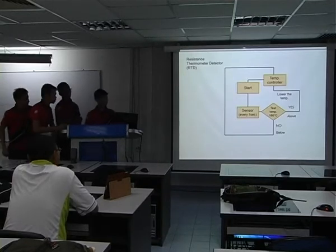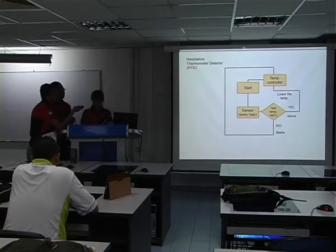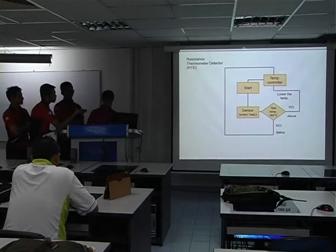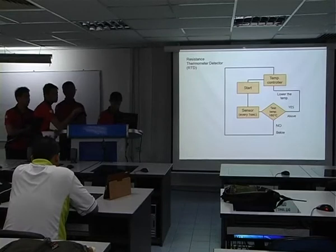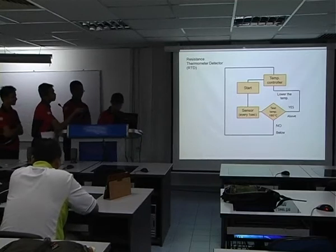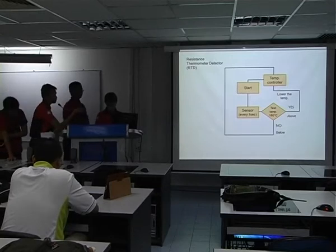Yang ni bila resistor termometer tu dapat bacaan, ini start tau. Bila kita dah start buka api, nanti sensor ni akan ambil bacaan setiap satu saat. Bila kita ambil suhu optimum, kita tak tahu berapa suhu optimum tu, kita kena berbincang dengan makcik tu. Lepas dapat suhu optimum dia, kita letak dekat microcontroller, cara nak setting dia. Bila suhu lebih, contohlah kita ambil 160 degree Celsius.